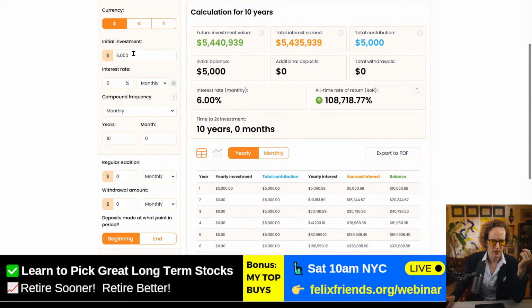Now, it might be easier to put a little bit more money into the kitty and aim for slightly lower returns, but yeah, that's a good thing.